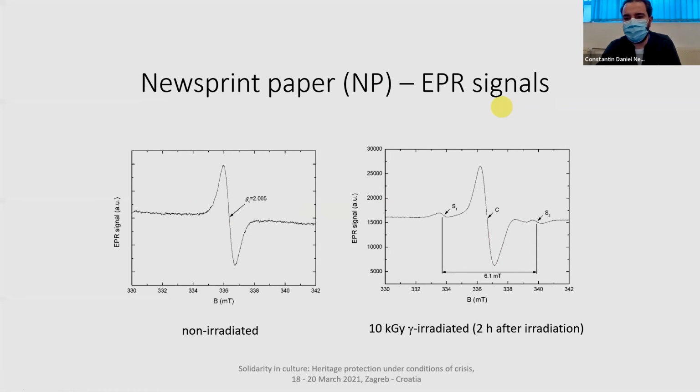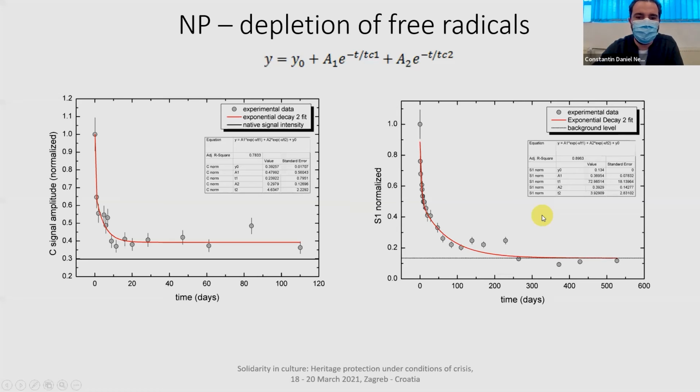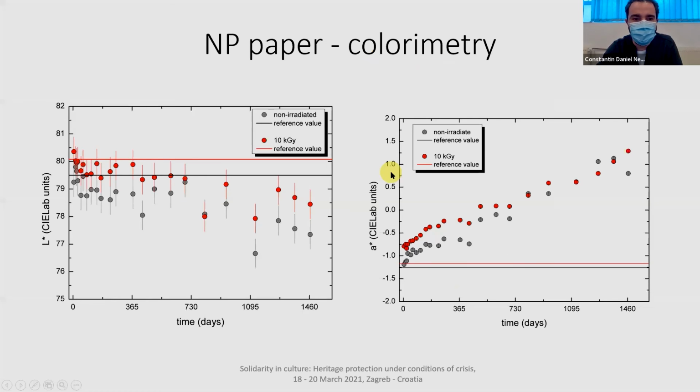Newsprint paper, of course, is a low quality paper, only the signal can be seen here. It decays quickly. Lightness, nothing special. You can see here that there is a trend to become red. This is, let's say, green, but of course it's a very small value. And it's increasing to red for both samples.